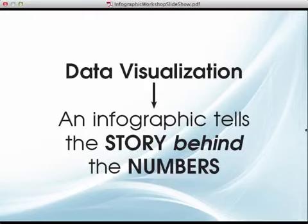We're used to, if you're in the finance world and you're looking at stock market reports, you're used to dissecting what you need. But for the average user, looking at an Excel spreadsheet or just a document full of graphs and charts is a bit too much to handle. So an infographic is taking away that mystery by making it look interesting and telling that story.